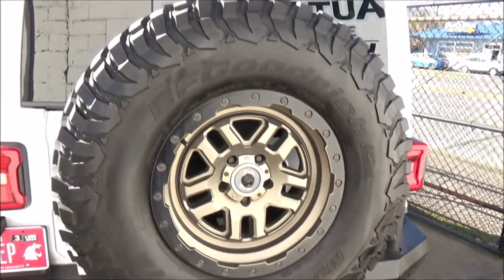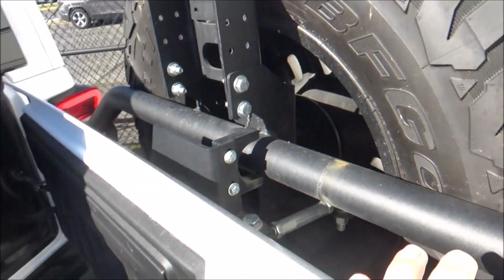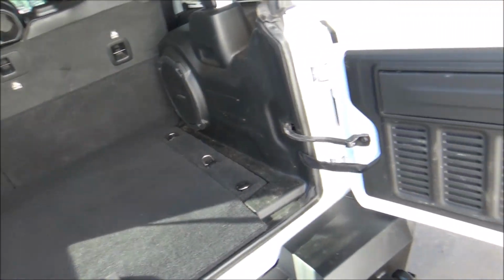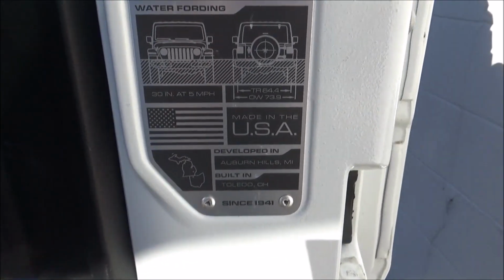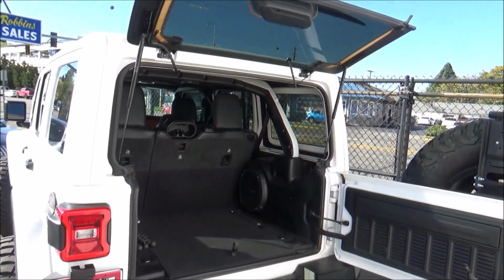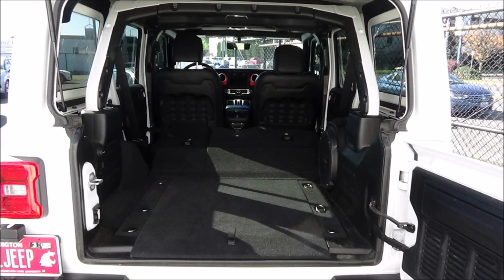Single exhaust, rear wiper, cargo space in the Wrangler Unlimited is 31.7 cubic feet. Folding down the rear seats increases that figure to 72.4 cubic feet.